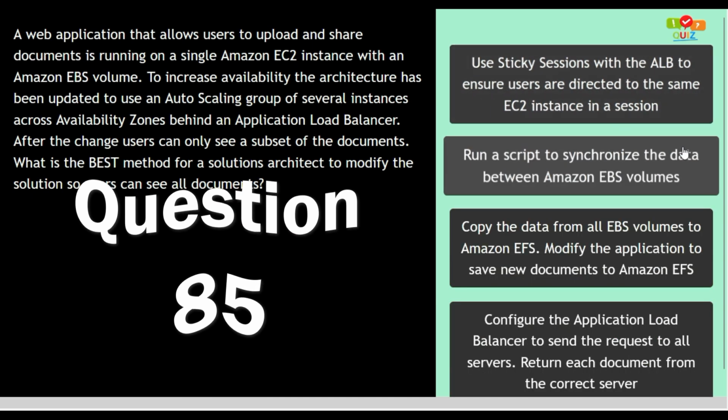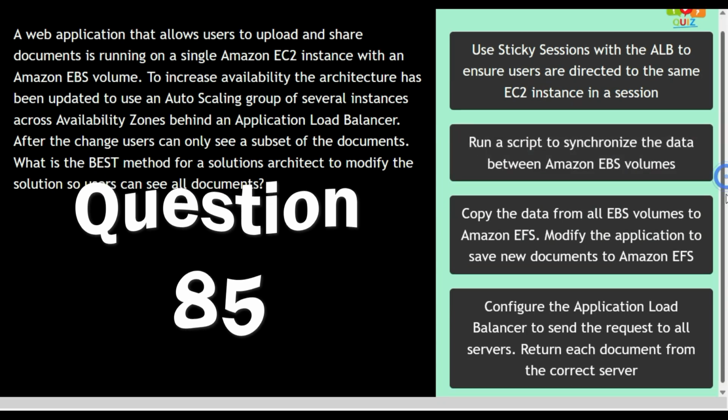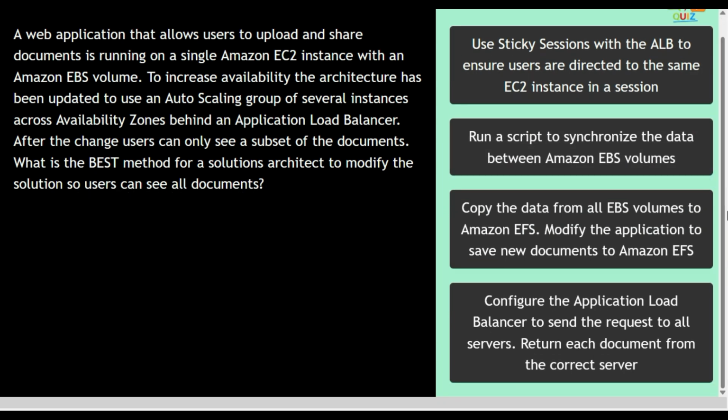A web application that allows users to upload and share documents is running on a single Amazon EC2 instance with an Amazon EBS volume. To increase availability, the architecture has been updated to use an auto-scaling group of several instances across availability zones behind an application load balancer. After the change, users can only see a subset of the documents. What is the best method for a solutions architect to modify the solution so users can see all the documents?